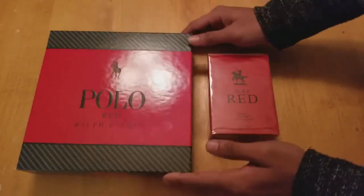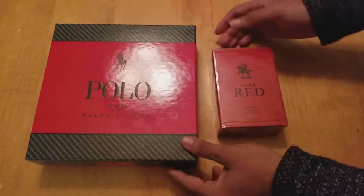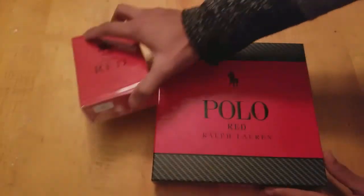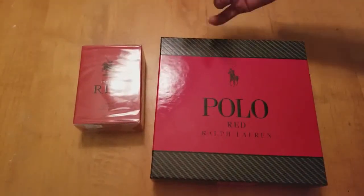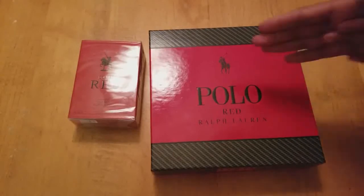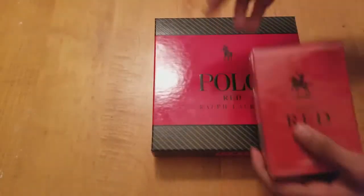But nonetheless, we're going to use this for simplicity's sake and for the fact that I don't want to go out again to find another Polo Red from another store, and I'll just use whatever I have right now. I just came across both of these, which is why I'm making this video in the first place. But anyways, let's get back to the topic. So the first big difference, as we discussed, is the size.